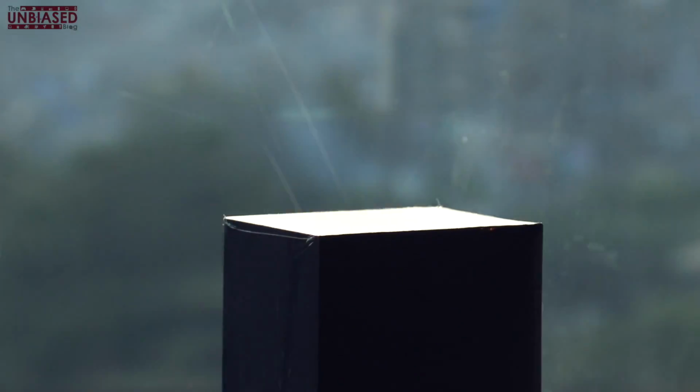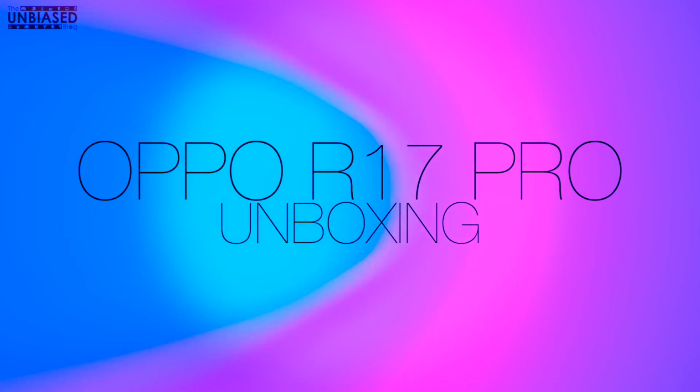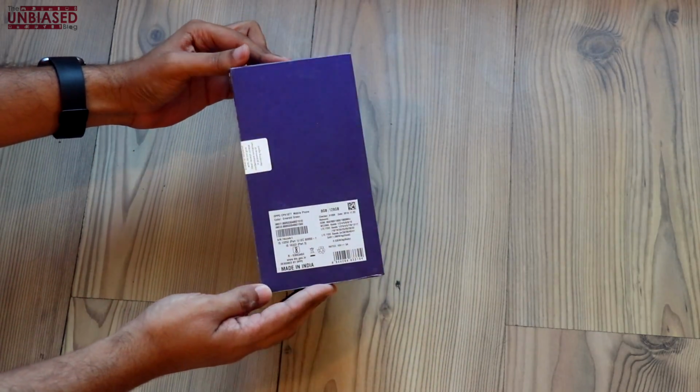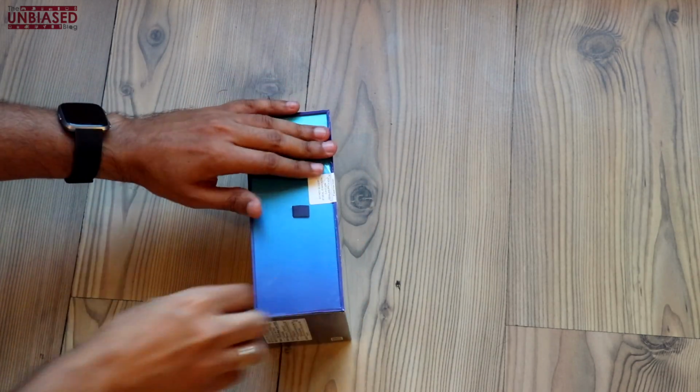Oppo announced the launch of its latest R device in India, the Oppo R17 Pro. The R17 Pro combines a revolutionary new gradient design with innovative technology. Just like the phone inside, the box has a gradient texture on it and is quite exquisite. So let's go ahead and unbox this beauty.